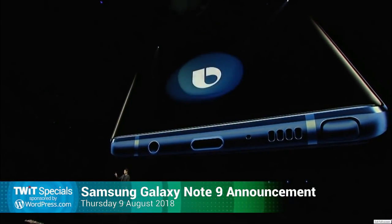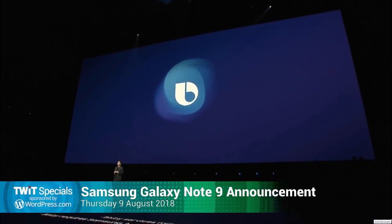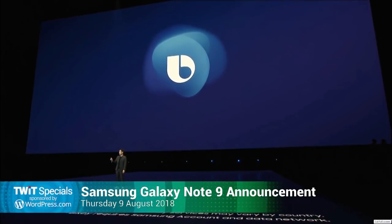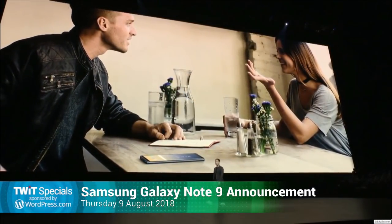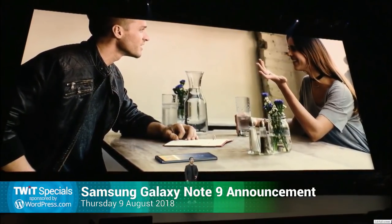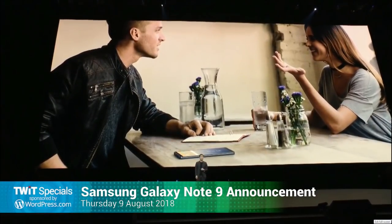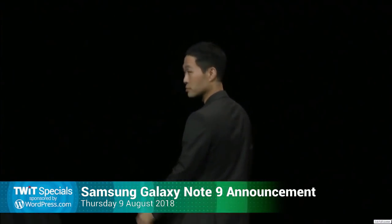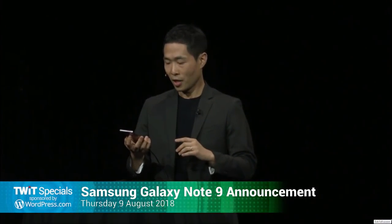Bixby was designed with a simple purpose, to help you get things done. We are continuously refining Bixby, so now on Note 9, it is more conversational, more personal, and useful. So when two people have a conversation, we build upon each other. So now Bixby also can have a conversation with you too. So let me show you. This is the new Bixby screen.